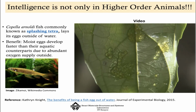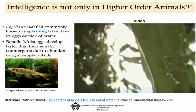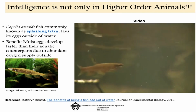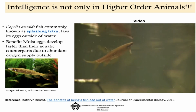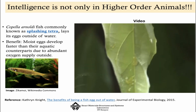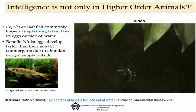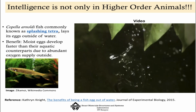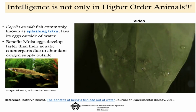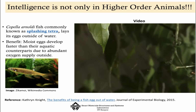A fish cannot live without water. The same thing is true for the eggs. You have to keep them moist at least. So what it is going to do is precisely find out the position of these leaves, and you see how it is splashing water so that all these eggs remain moist and can nicely grow. You can see already the life has started.